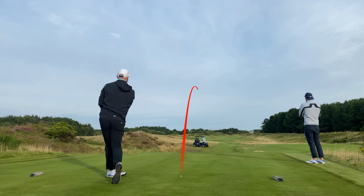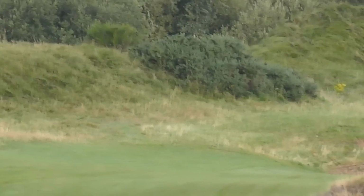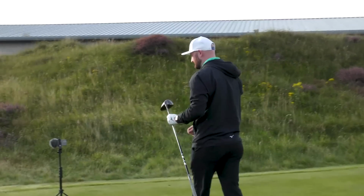Oh, it's a little pully, stay away from that trap. It's going to be left of the trap, I think. Sit, sit. Yeah, it's gone left of the trap and just up onto the hill. It's not actually too bad there, I don't think. I'll probably have about a wedge left in.